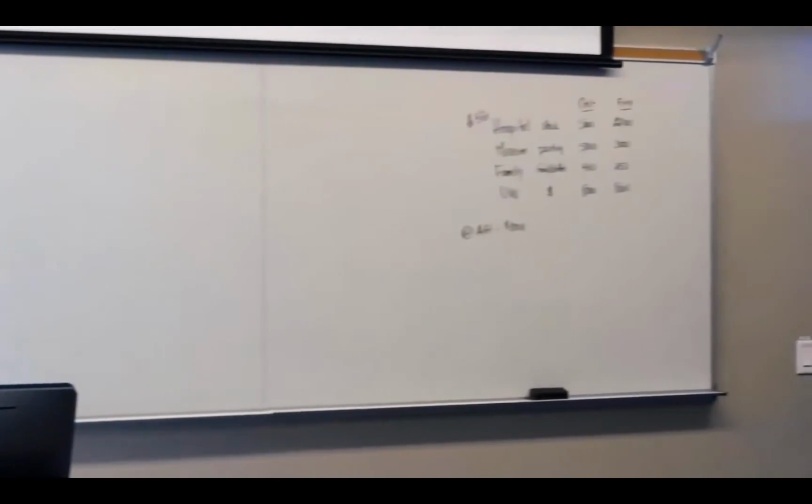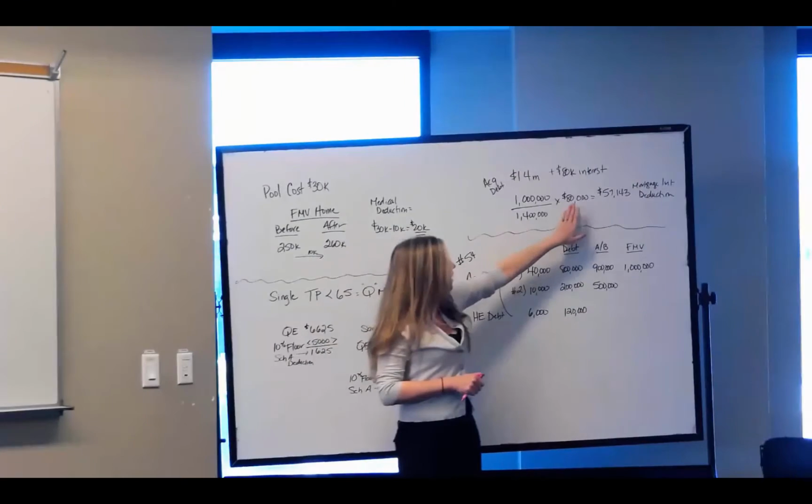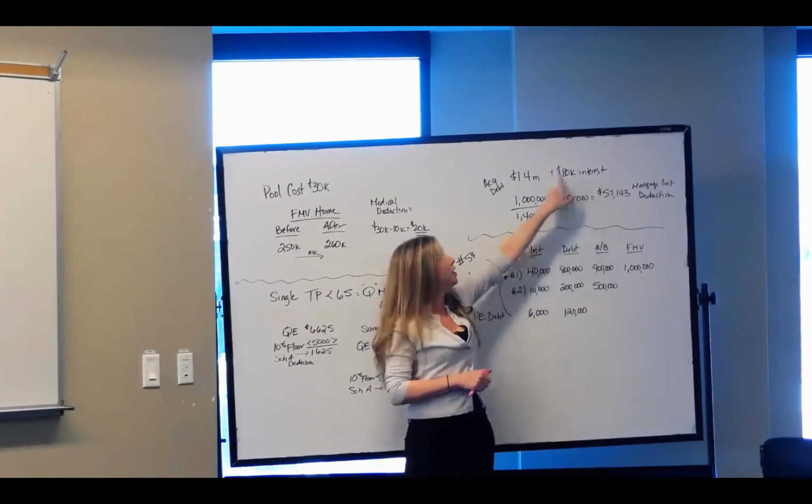Just a little example on how to calculate that. So let's just say I got mortgage debt, and let's say I got a big old mortgage. I got a $1.4 million mortgage. Well, the rule says I can't take interest on anything over $1 million, okay? So what you're gonna do is take your $1 million limit over the $1.4 million loan you've got. I paid $80,000 on that 1.4, okay?